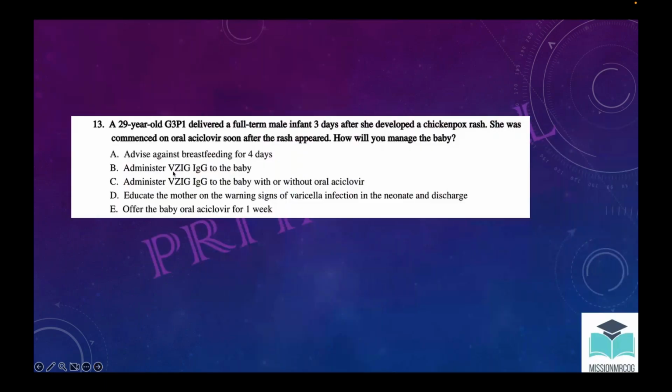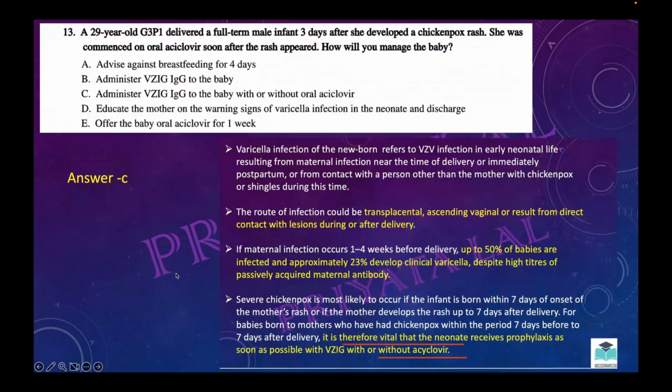Gravida 3 delivered a term baby 3 days after she developed chickenpox. She was commenced on oral acyclovir. How would you manage the baby? Ma'am, administer varicella zoster immunoglobulin IgG to the baby with or without oral acyclovir. Yes. So what the guideline says: if the baby is delivered within 7 days of the mother developing chickenpox, the neonate should receive prophylaxis as soon as possible with varicella zoster immunoglobulin with or without acyclovir.